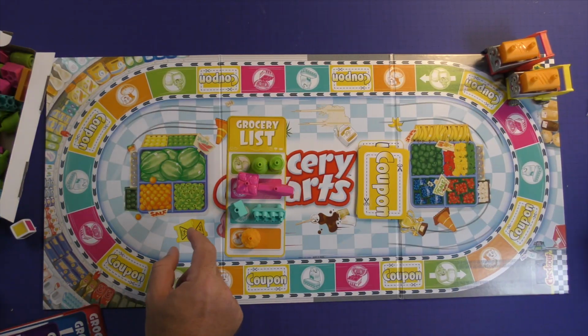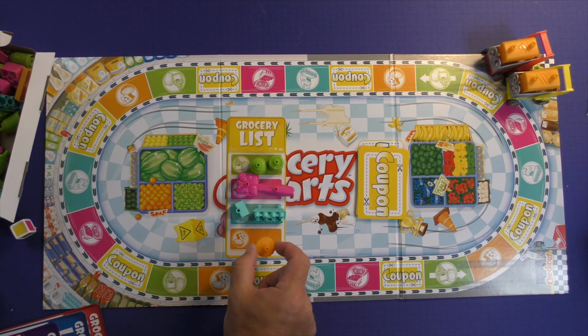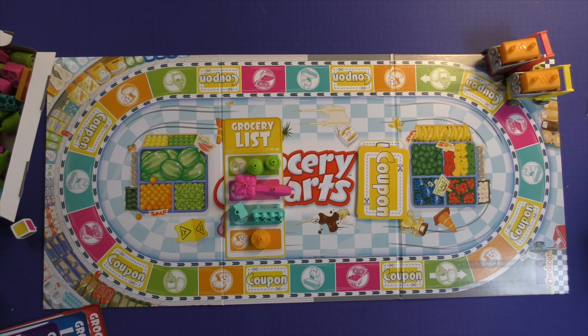Each player is going to start with a grocery list. And for some reason, the bread starts on it. I don't know what that's about. But you'll have 2 of each one, except for this one. You'll start with the yellow. You could start with the bread over here in the rules. It is whatever you want to do.